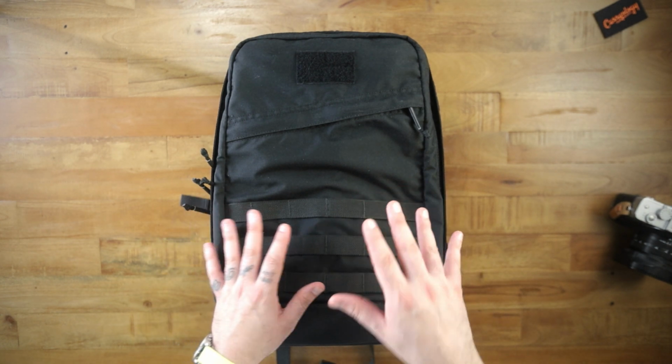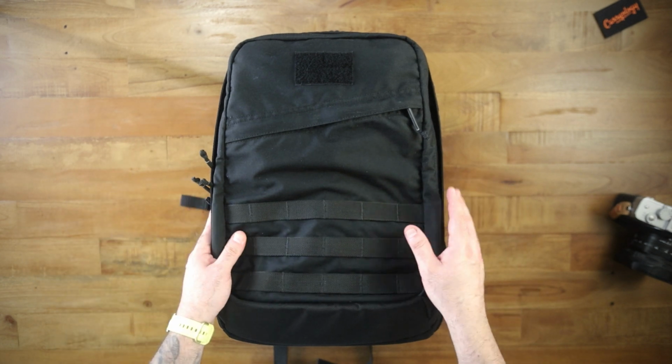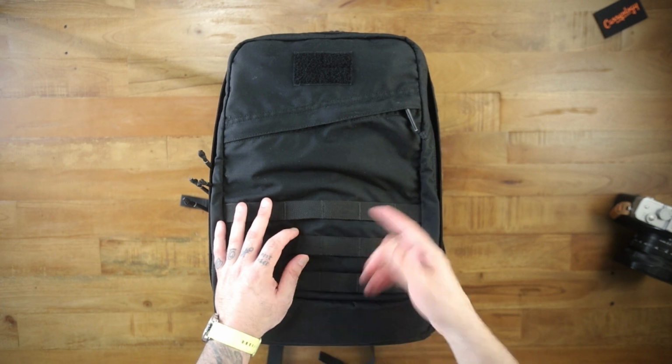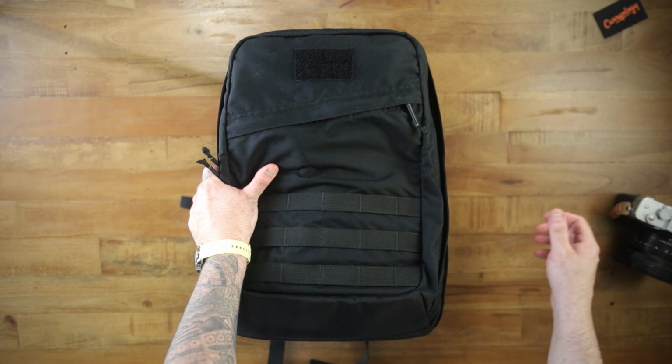I'm a very small guy, so this works for me. If I was a taller guy, maybe the 34 liter would work for me. 40 liter is big, big, big. But then again, if you're the type of person that needs a ton of stuff, then maybe that's the one you want. Otherwise, that's it for me, folks.